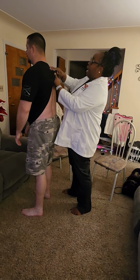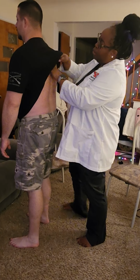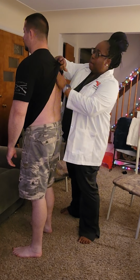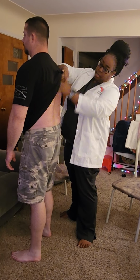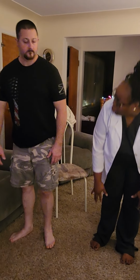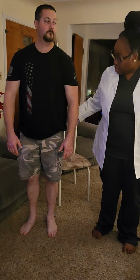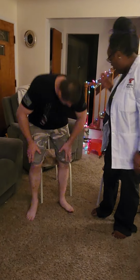I'm looking at your neck and your spine. I'm palpating down. I'm looking for anything like... you do have a herniated disc, but I don't see any kyphosis or lordosis. All right, that looks good. Are you able to bend and touch your toes? Okay. All right, and that's for your hips. And if you can sit down again.